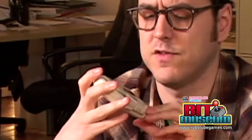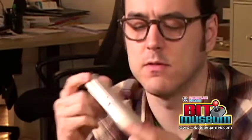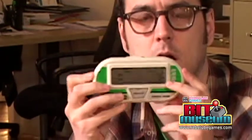Another really, really interesting series of these Game & Watch games is the Micro Vs. system. Nintendo created 3 of these. This one here is Donkey Kong 3. On the front, all you have are these 3 little buttons, and there's no visible sign of a controller anywhere on here. But that's when it gets crazy, because you open it up.